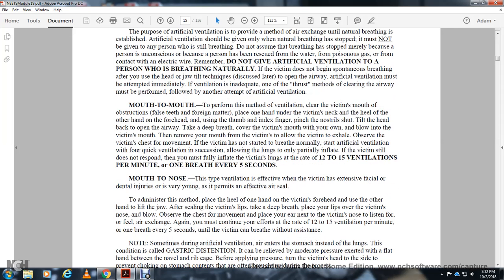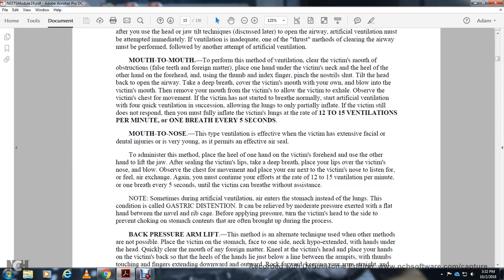Watch the effect of the ventilation on the victim. In cases of facial or dental injuries, use an alternate method of ventilation. To administer it, place the heel of one hand on the victim's forehead, and with the other hand lift the jaw upward.